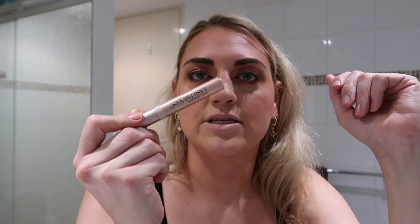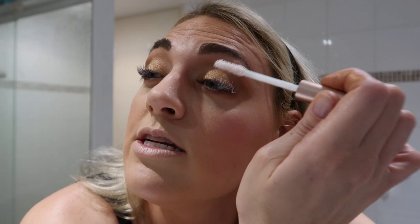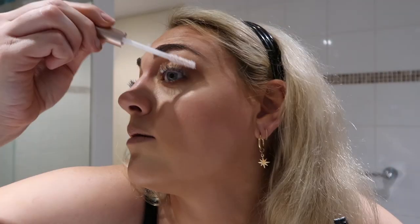And then let's just quickly whack on some mascara. I'm using the Volumising Lash Paradise mascara. This is the priming one from L'Oreal, because I need to always prime those lashes, keeps them conditioned, and makes them extra thick and extra long.